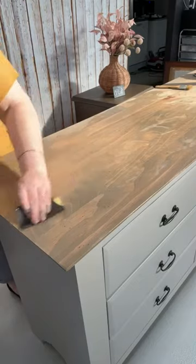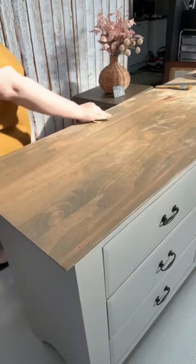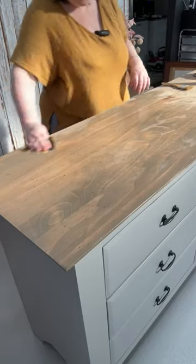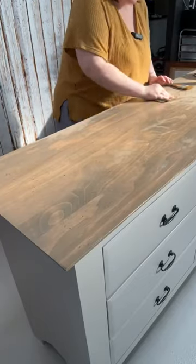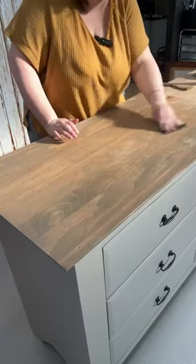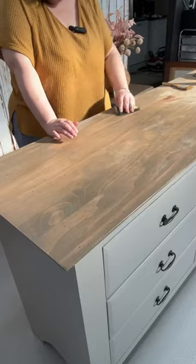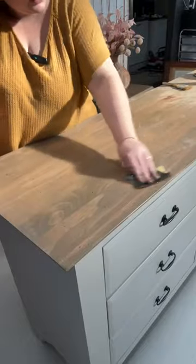Alright, so we're just sanding that oil in again, knocking back all those fibres, giving us a nice, smooth, beautiful finish. And it doesn't matter if your oil's not on every single section either, because this sandpaper is going to help spread that around. If you have still got a spot that you've really just missed, you can still go along and add some to it as well. Just like so. Looking good. A little bit more of a sand.